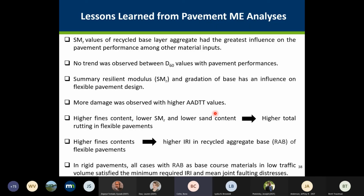But I think, based on, I didn't show all this data, but in the report we provided all in detail, the resilient modulus value of these recycled aggregate base layers is the most influential, and we didn't observe any relationship between the 10 values and their pavement performances. And with the flexible pavement design, there is a significant relationship between the gradation characteristics of these RAP and RCA materials and their resilient modulus values. And as expected, higher traffic values cause more damage.